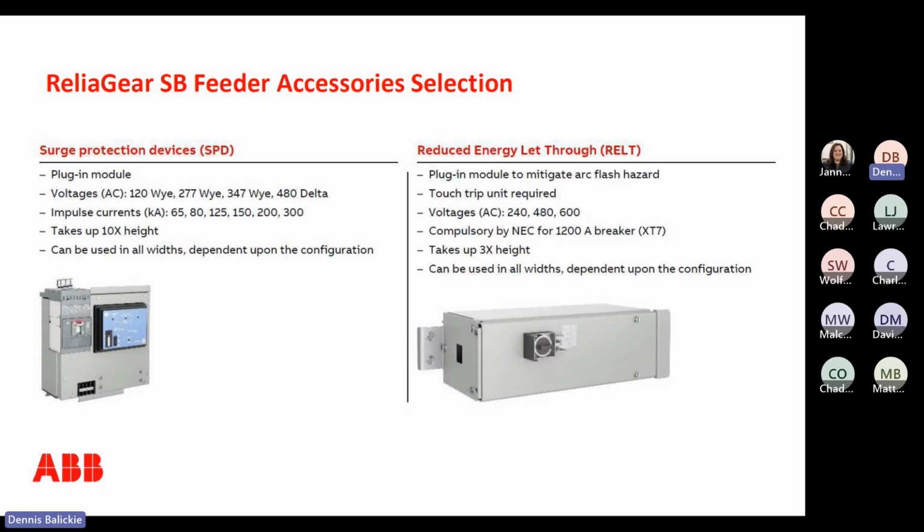The other thing is we do have some accessories, one being an SPD. Now, most of the time when people are in a hurry, they'll probably just use one of the circuit breakers as a feeder to a closely mounted SPD. But we do make a surge protective device that does have the line side connections and can be just plugged in like a circuit breaker, and that will give you an SPD.